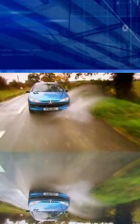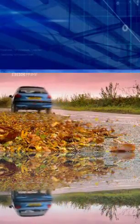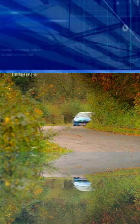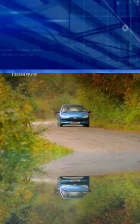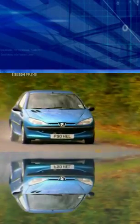Now, with big German executive saloons, I've got no trouble recommending a car that's done 80,000 miles. But I'm not going to do the same with a small hatchback, especially if you're aiming to run the car for a good few trouble-free years. I'd play safe. Look for one with under 50,000 miles that's still got some of the 3-year manufacturer's warranty left.